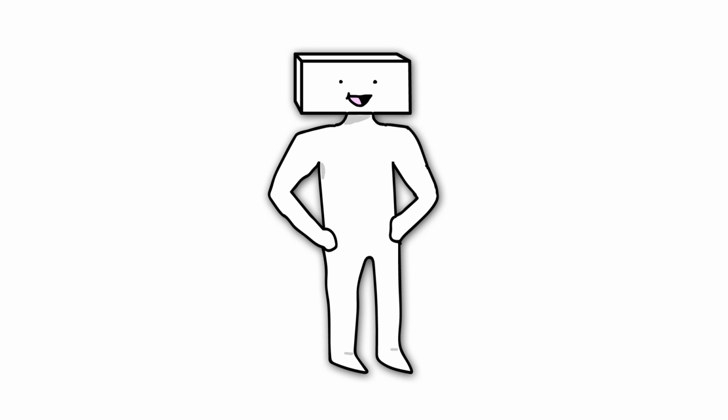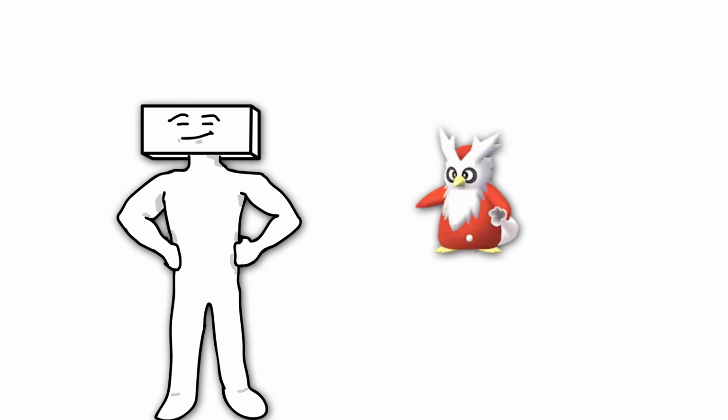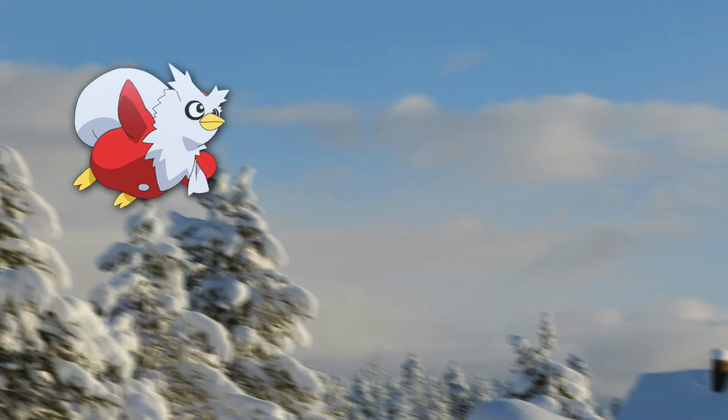If you stuck with me for this long, here's a little sneak peek at the future of the list. Delibird is nowhere on it. Aww. Instead, he comes bearing gifts for this Christmas season.